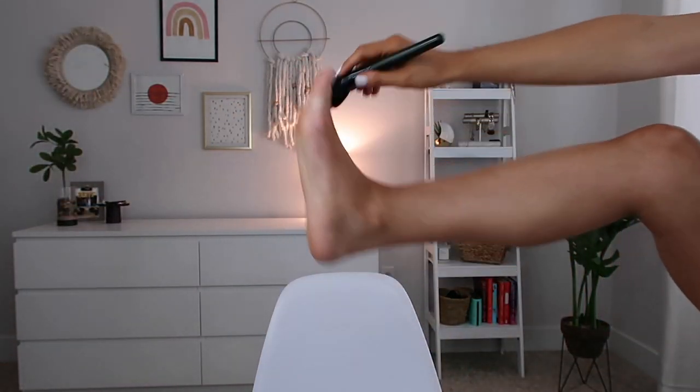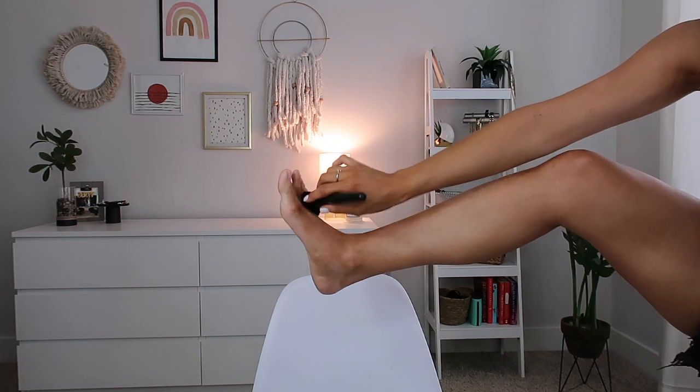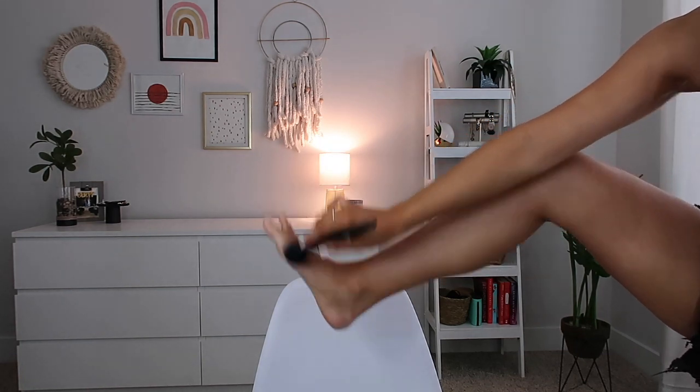And the same thing goes for your feet. Just quickly go over your toes and your ankles and all that. So that's a little tip.